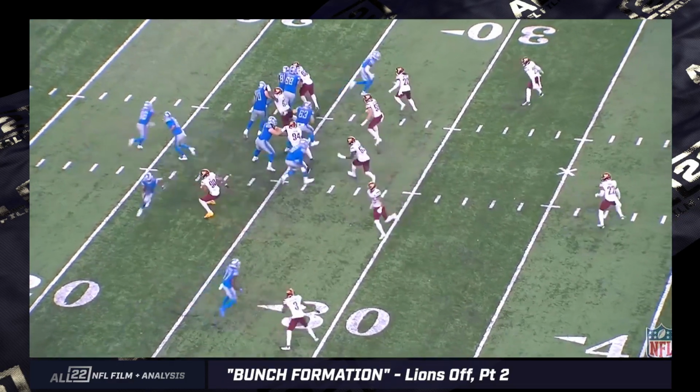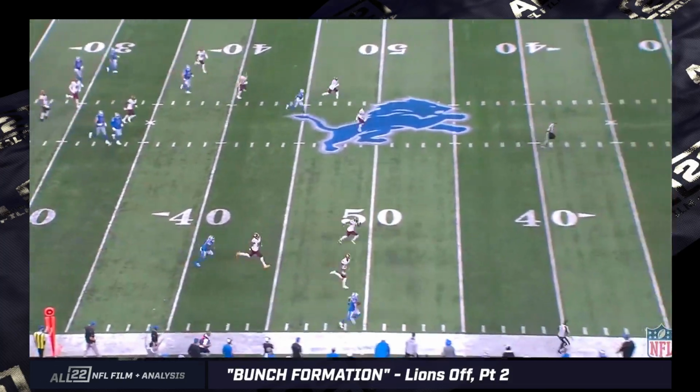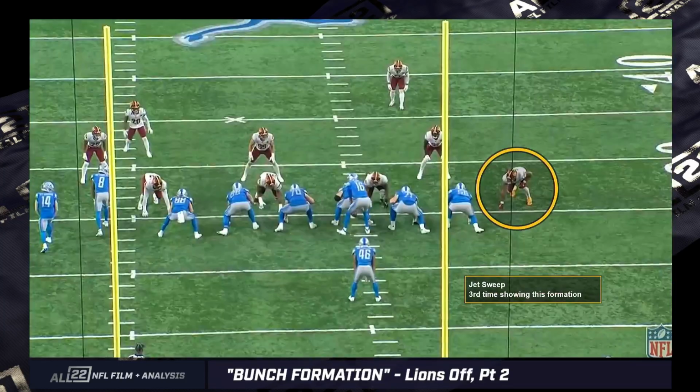Leaving the same D end unblocked. It's a jet sweep to Amon-Ra St. Brown. Huge play. Could have very easily been a touchdown. Great hustle by these 2 guys from Washington. Amon-Ra's just unable to take it to the house in here. But it's the 3rd time showing this formation in the third quarter. And I think that's key. I'll kind of come back to that later in the video, a couple of plays later.